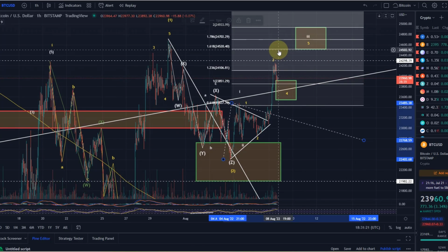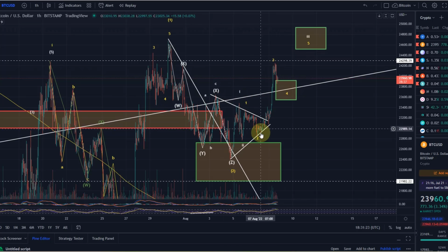There's a second way of how to calculate that target. That would be by taking the length of the wave, not calculating the direct target of the wave 3 in white, but calculating the target for the wave 5 in yellow, which in the end is the same thing, but two different ways of calculating a target, and you come to different conclusions. So there are a couple of viable ways how you can calculate that target.